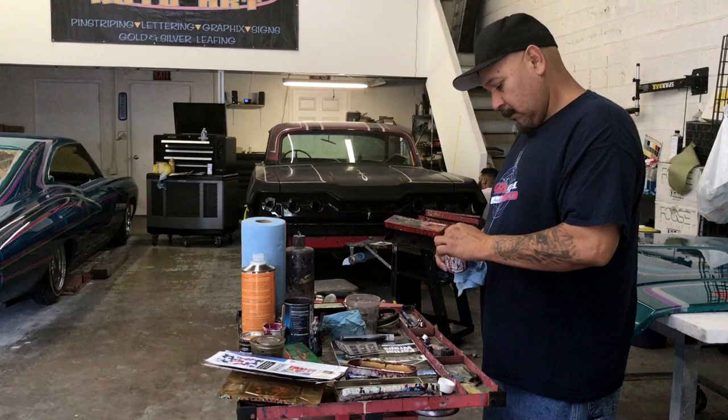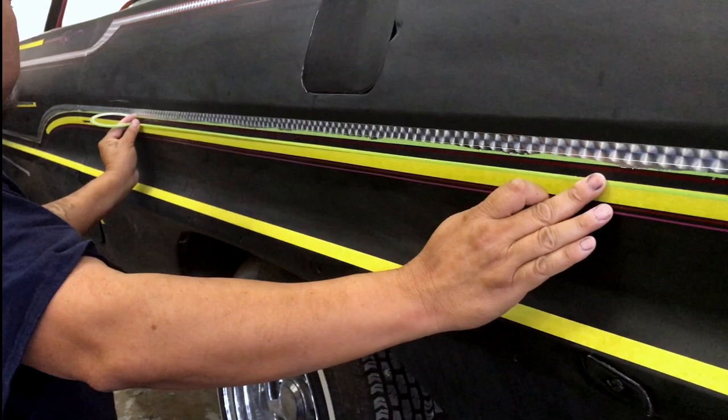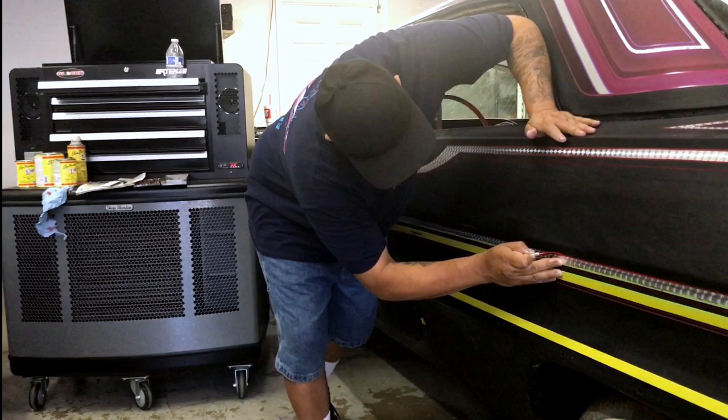I'm working on this car right here. I've been doing that since I started this. I mean, I'm going on 35 years that I've been doing this work, and my first attraction was to lowriders because of the work. The paint schemes are unlimited. There's no rules to it. You just do what you do.